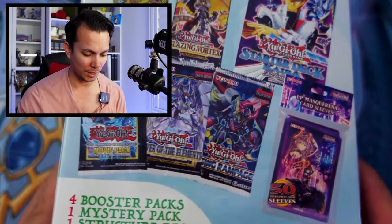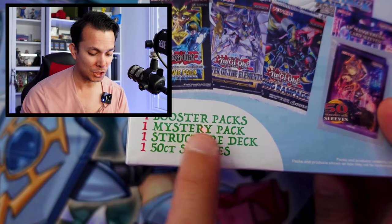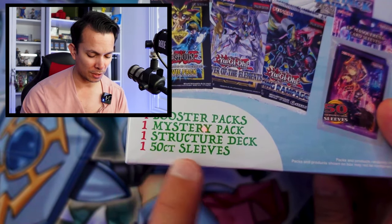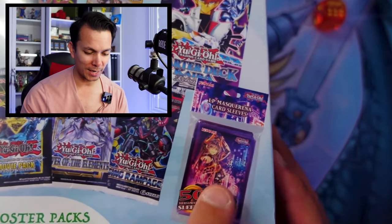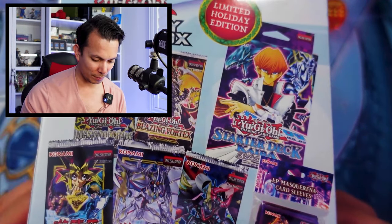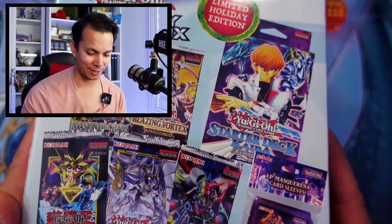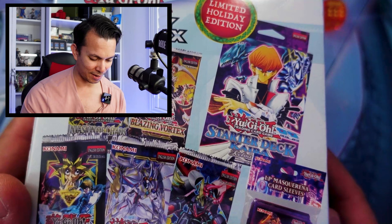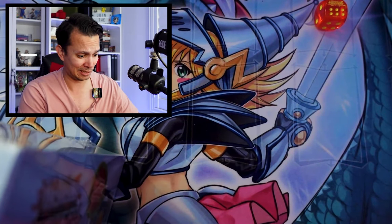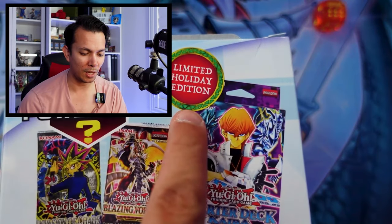final box. Oh yes, so this one, it says here, 4 booster packs, 1 mystery pack, 1 structure deck, and 1 50 card sleeves. We're still looking for the I:P Masquerena sleeve, so yeah. And hopefully the mystery pack and the starter deck are not terrible either. And hopefully it's first edition, but I don't think so either. All I care about right now is some better sleeves, you know what I mean? And apparently this is a limited holiday edition.